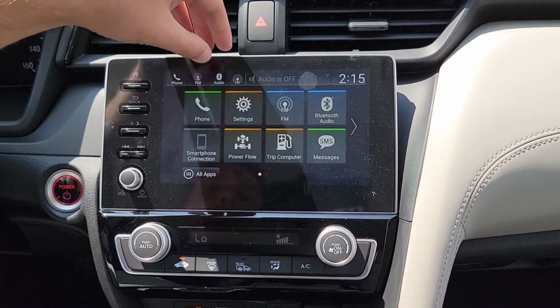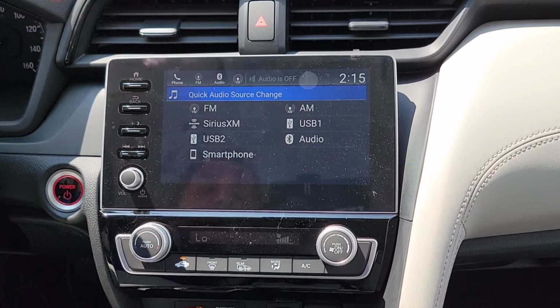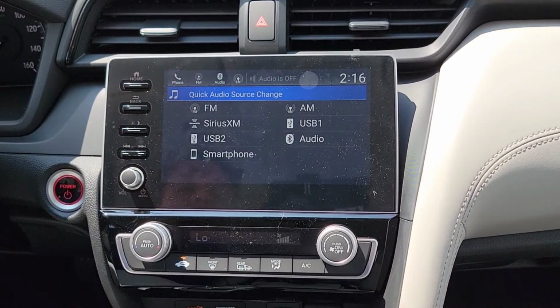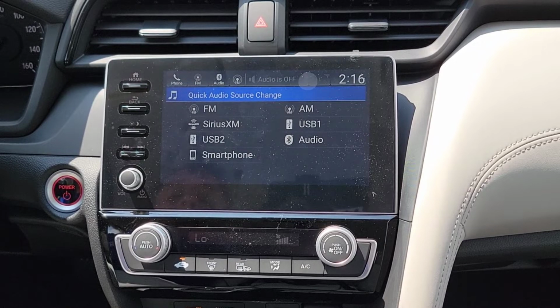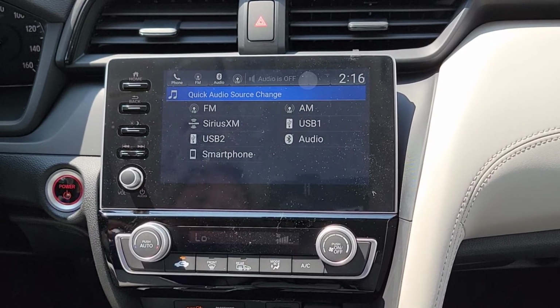Now let's talk about your radio here quick. Right there, you have all these radio options. You can change your sources from there. You get 3 months of satellite radio for free. With satellite radio, it's going to be Sirius XM. It is a paid subscription, so if you want to continue that or move your current subscription over to your new car, you have to contact them, all right?